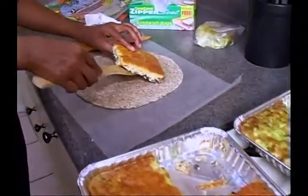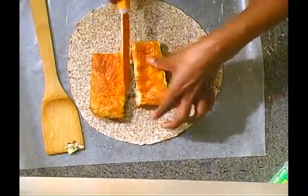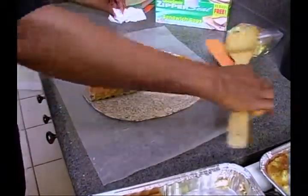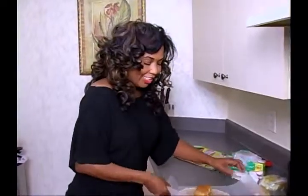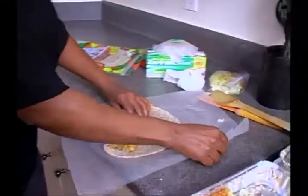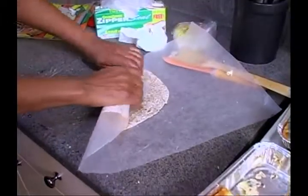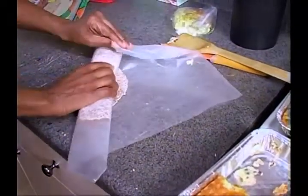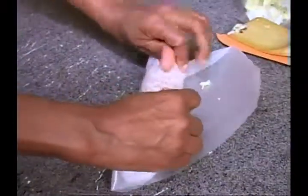Oof, and this is delicious. We have the black beans, we have cheese. I'm cutting it in half, I'm laying it oblong. And I have that lovely tomato with green chilies. And I'm just gonna roll it. And fold this in. And roll. Fold it in and roll.